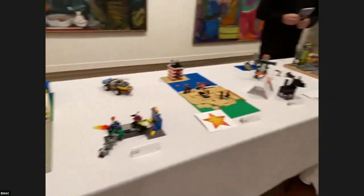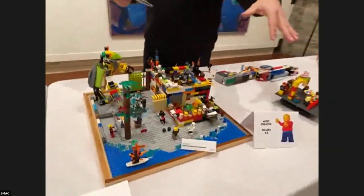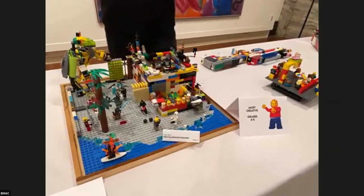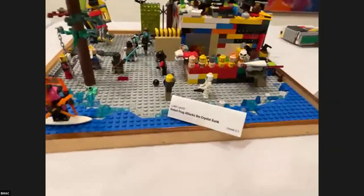And the most creative this year in this age group went to, is this what? Most creative, yeah, grades 3 through 5 for Robot Frog Attacks the Crystal Bank by Luke Lynch. Congratulations, Luke.